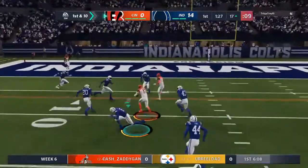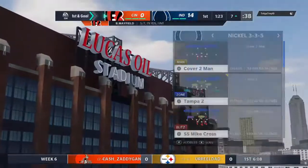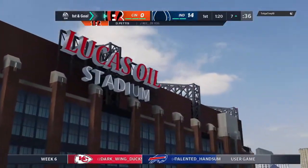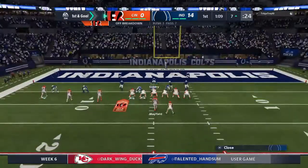Working out of the gun, Mayfield. That's complete to his receiver, Pettis. And the Bengals are going to have a 1st and goal as he'll be taken down at the 7-yard line. 10 more for him on that one. He's been a busy man. It's a first down.